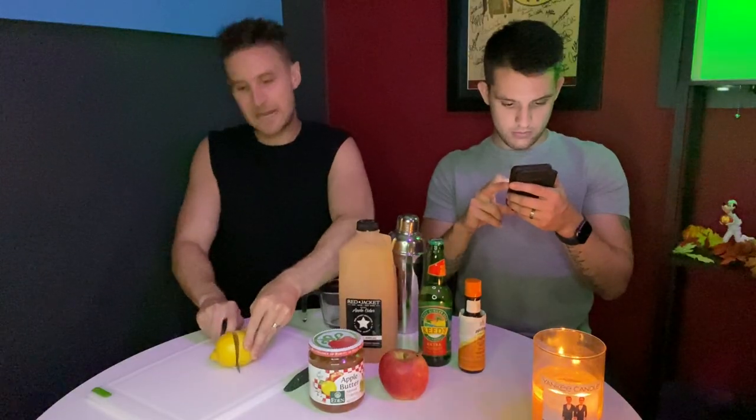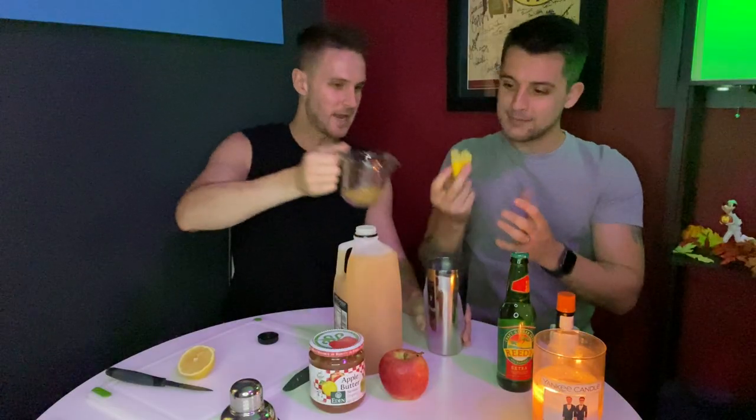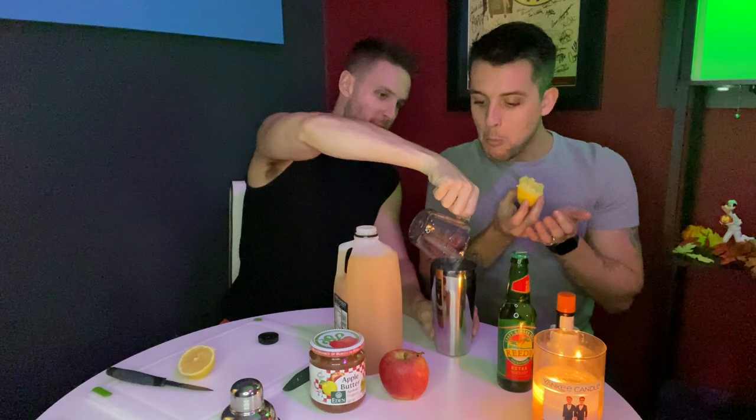Let's get to making this cocktail. I don't know what this dance is, but I kind of like it. Just cutting the lemon in half. Clay, squeeze half of the lemon in here. So the juice from half of the lemon, a fourth of a cup of apple cider.